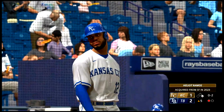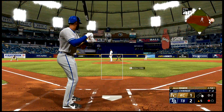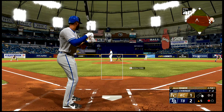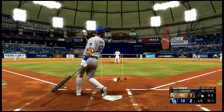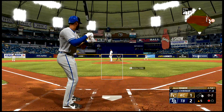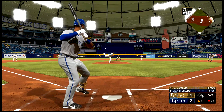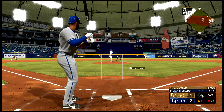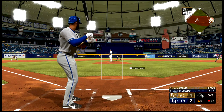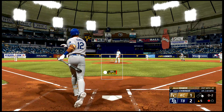Swings and misses. And it's 0-2. Sometimes being lucky is a swing and miss. If he makes contact with that pitch, probably hits into a double play. The 0-2. Fouled off the plate. They'll do it again. Foul ball. It stays 0-2. Right-handed reliever gets a piece, and it stays 0-2.